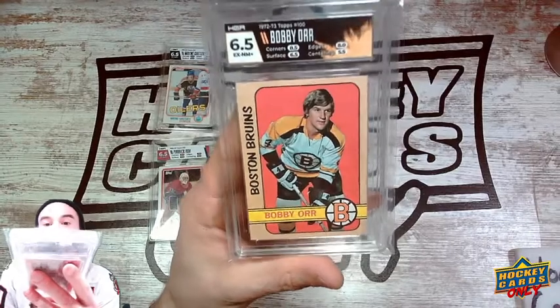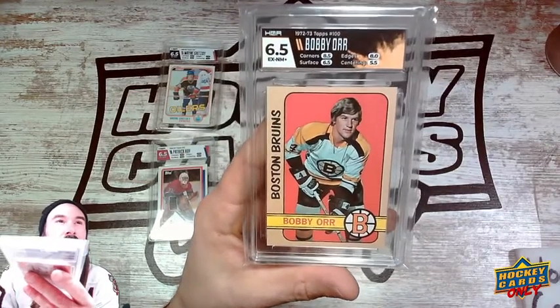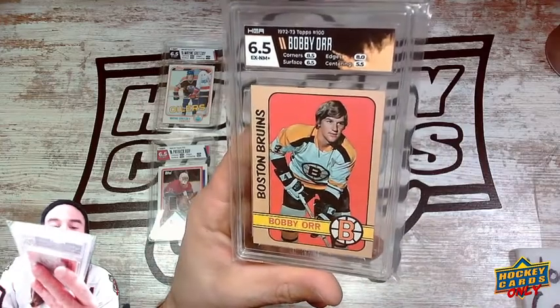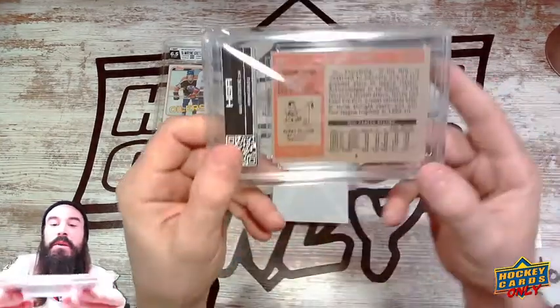So, I looked at this thing really, really close. I looked at the corners. Look at that, 8.5. Put my centering, 5.5. So, that must be the back.